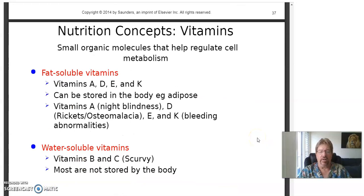Vitamins are small organic molecules that help regulate cell metabolism. The fat-soluble ones are A, D, E, and K. The water-soluble are all the rest, which basically are the B vitamins, which makes up a pretty broad category, guys, and vitamin C. These are not stored in the body, so they have to be obtained in food. A, D, E, and K are also obtained from food, but they can be stored so you can build up a surplus of them.